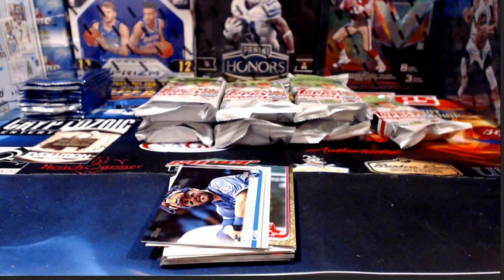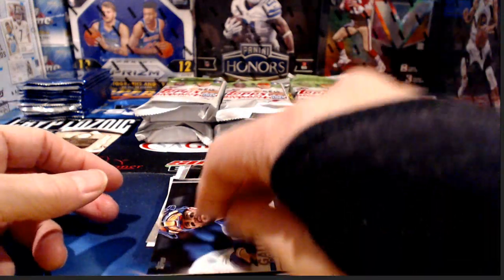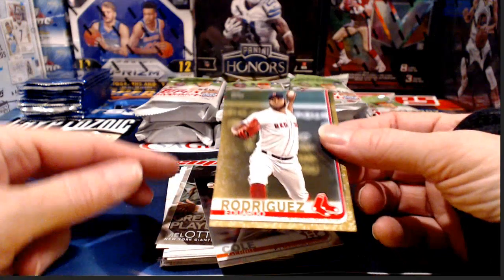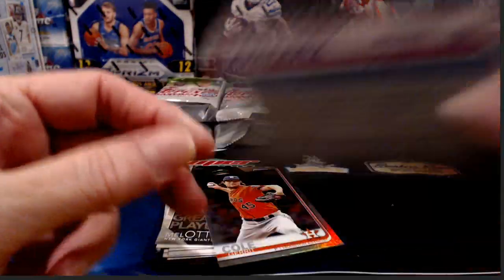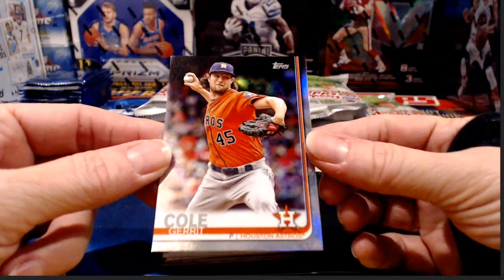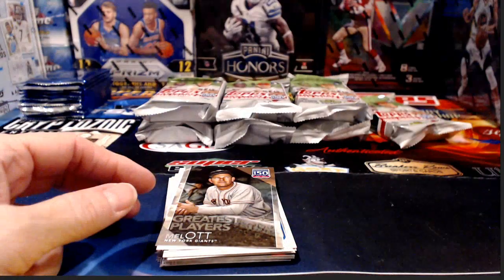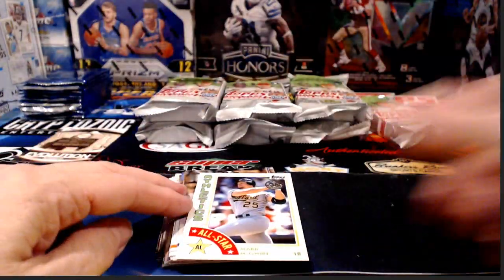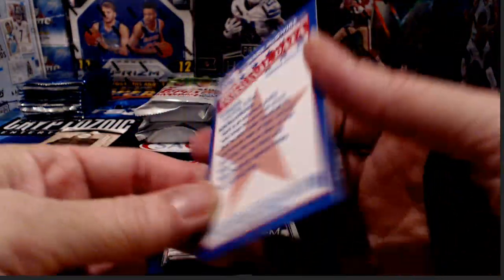All right, let me check. I want to check this one too, just to make sure. Rodriguez to 2019 Red Sox. A hollow foil, bad lower right corner again. Astros, Gerrit Cole. Another Mel Ott for the Yankees. The A's and McGuire.